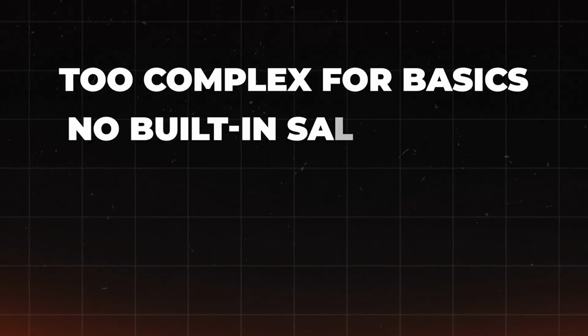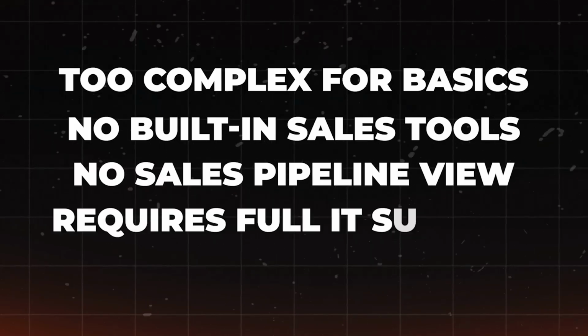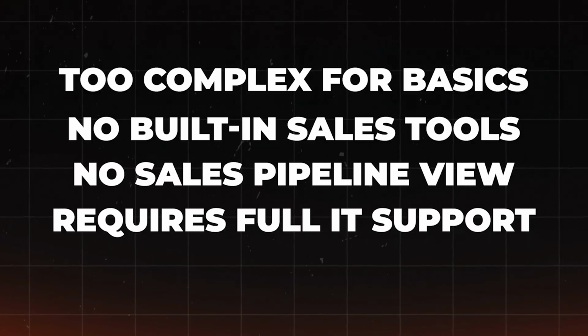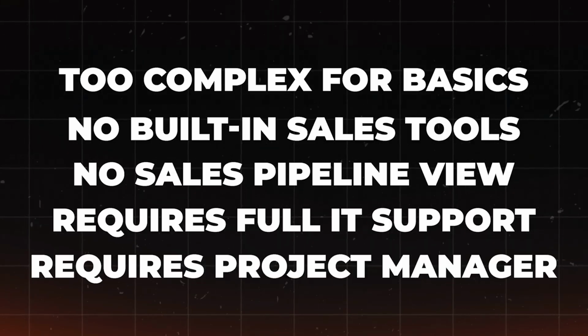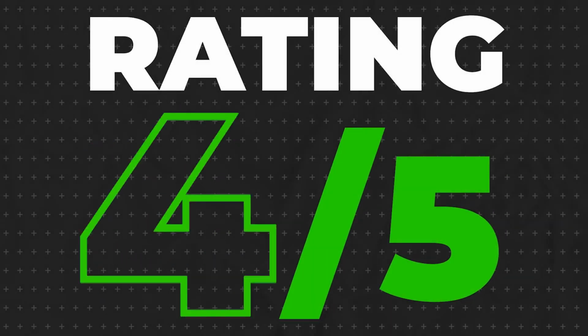and in my opinion, it's overly complicated for very simple tasks. Now, additionally, there's no built-in sales features, no pipeline visualization designed for sales, and you basically need an IT team to make it work, or you need a project manager or operations manager that you can call at any time. Now, my rating as a CRM, I'm gonna give it a 3 out of 5.